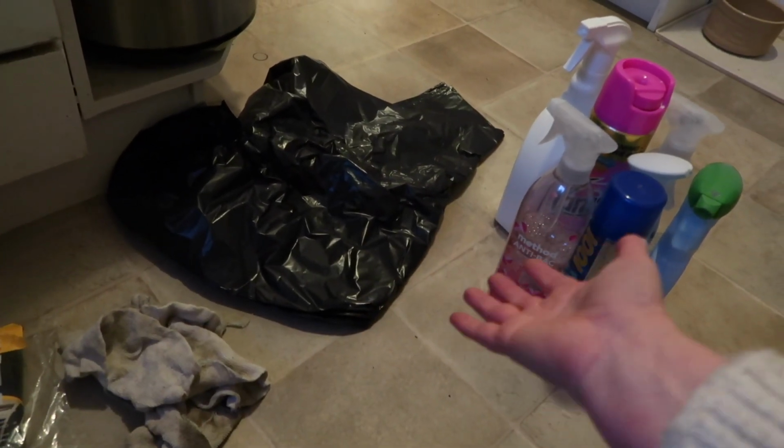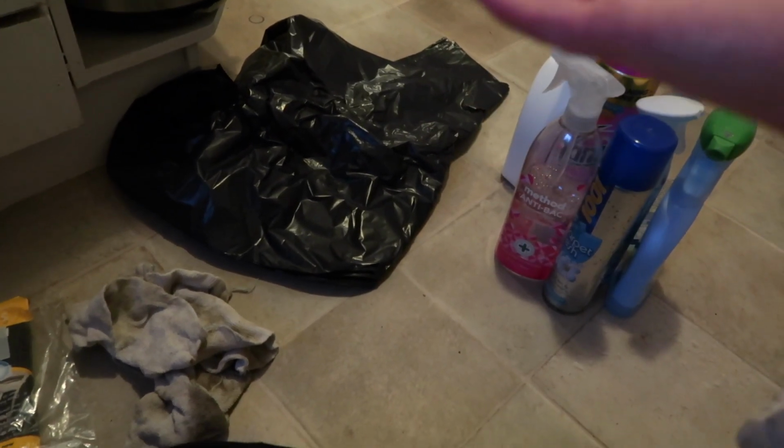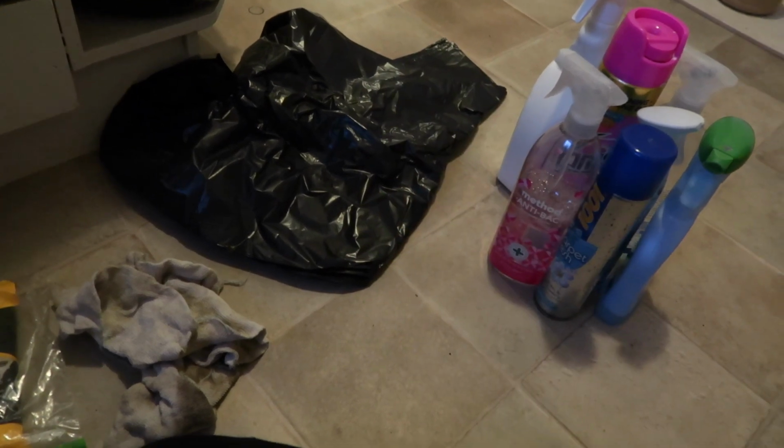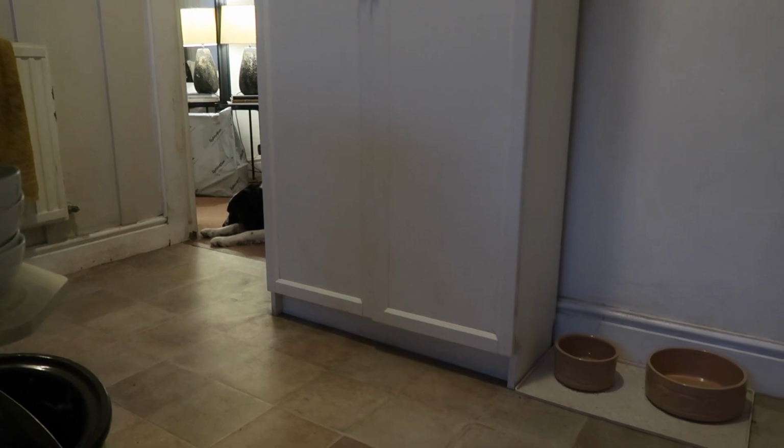I'm just going to sort this out. I also found a load of trash bags. I don't know why. I think we may have got these in anticipation of the big cleanup. So I'm going to go and take these to the bin now, and then I'm going to get started on this big daddy of cleaning. Look at Dash. Poor little guy.